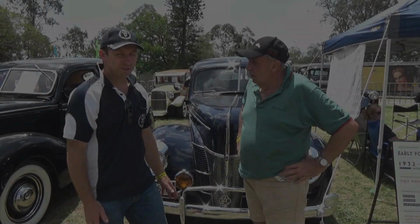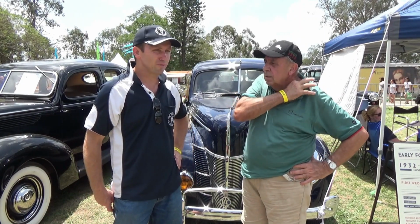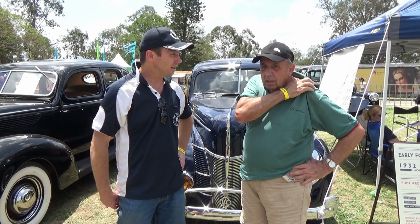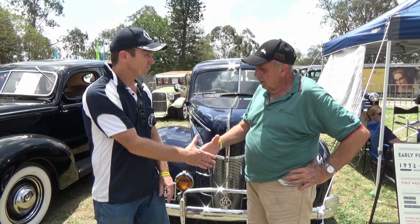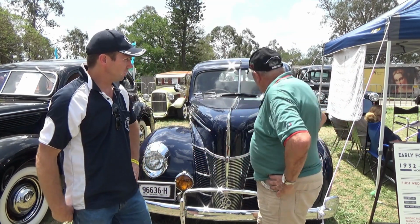Thanks, Steve. Right, we're here today at the Stray Day at Parramatta Park, and we've got Robert Masher here. Welcome, Rob. Thank you, Stephen. Good to be here. Can you tell us a little bit about your beautiful coupe?